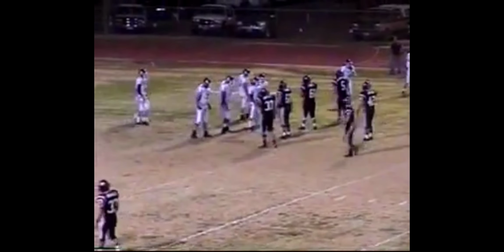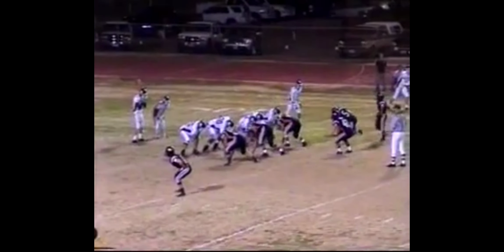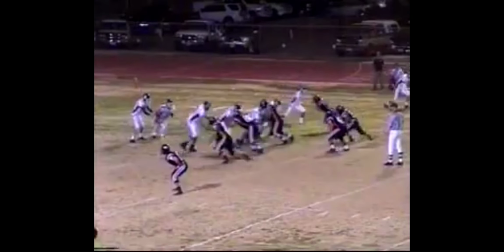First and 10, Hereford. 2:23 left in the first period. Hereford trailing 7-6. Shotgun formation for Bidwell and the White Faces with Lozoya, his running back. He fakes it to Lozoya, keeps it himself, runs left, has a big hole across the 30. To the 35 goes Hunter. He fumbles.